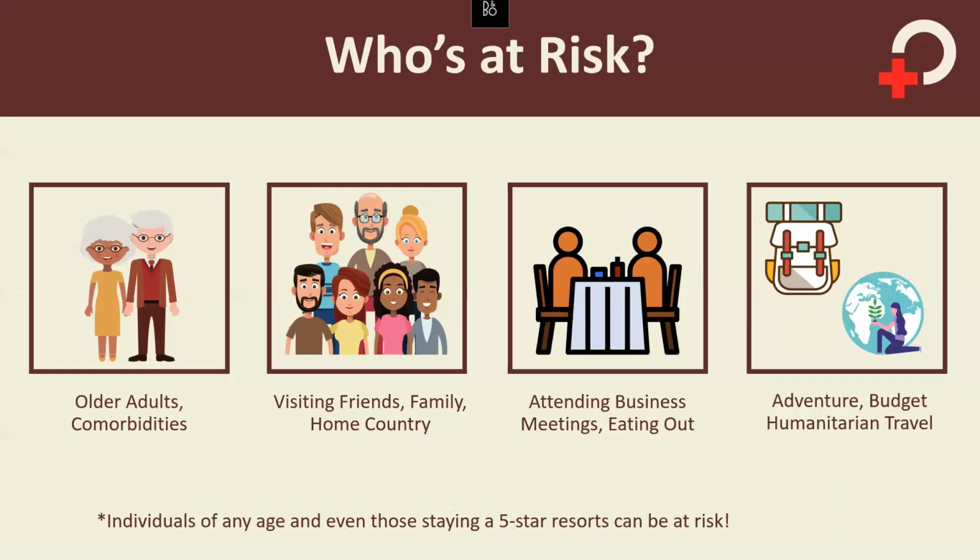The last category here that we've also included is people who are doing adventure or budget travel, as well as humanitarian travel, as they might go to more rural areas where there might be higher risk.